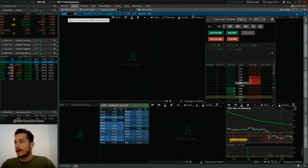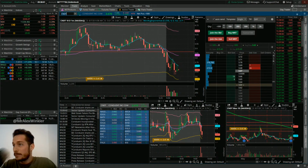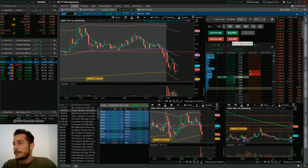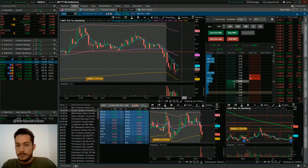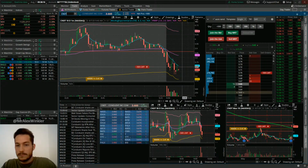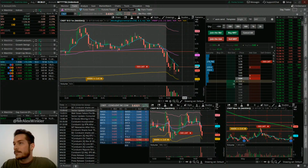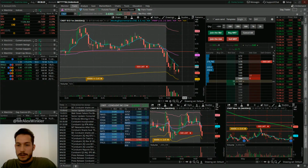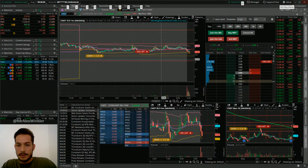This could be a really good entry, though, on KZIA. Still watching it. I was a little bit torn between two tickers just now, so it was a little bit distracting. Sold on 733. Would I re-enter KZIA? Yeah, trading two tickers, sometimes I mess myself up a little bit. Big support here on CNDT.